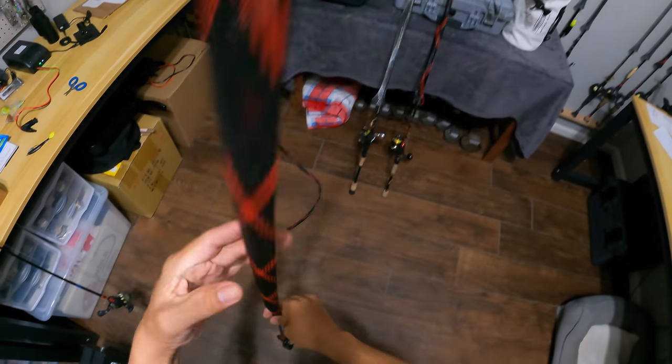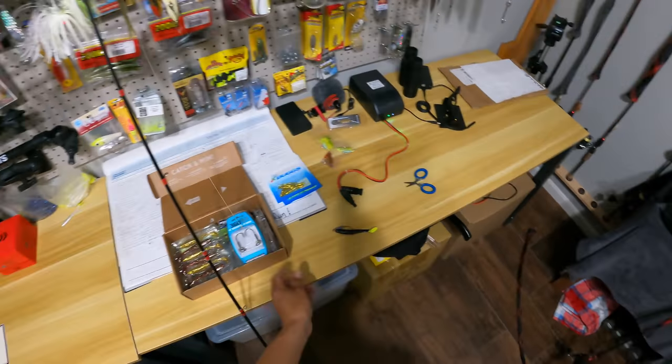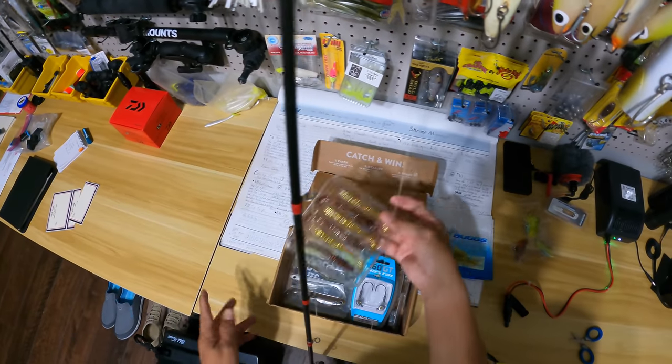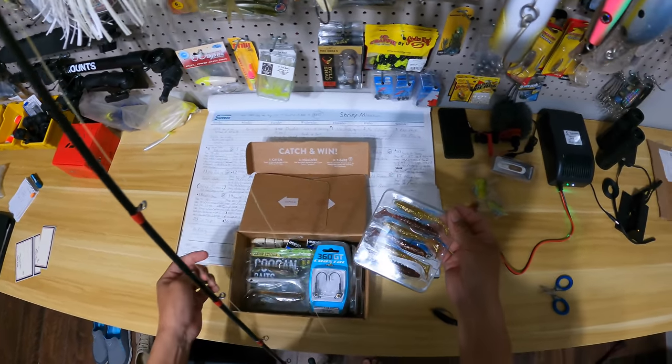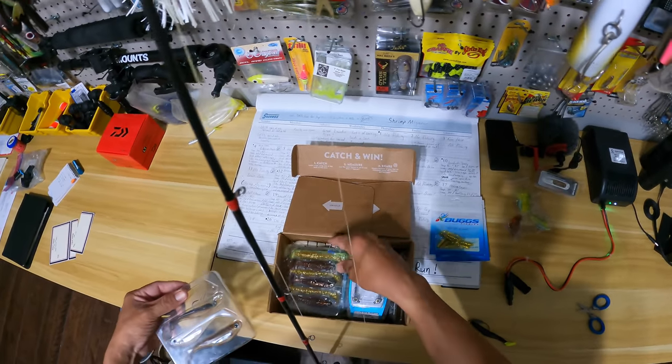So a little bit about the challenge that we're doing. The way it's gonna go, I'm gonna put a paddle tail on this one right here. The shimmer, no, let's do the skelly. No, let's do the shimmer swimmer.